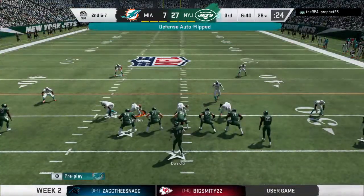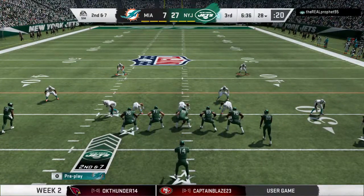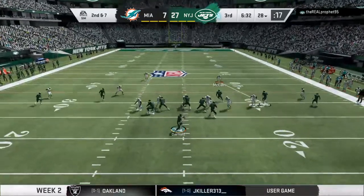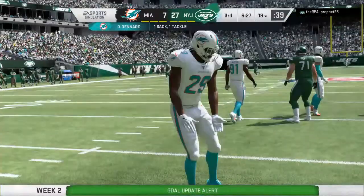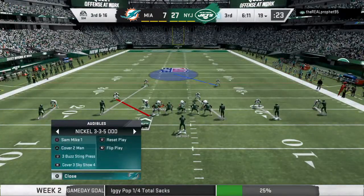Here's 2nd and 7 now from the 28. Here's Darnold. Under pressure now, Darnold, and he goes down. Darnold and the Jets come up 3rd and long following the sack.